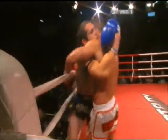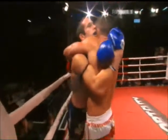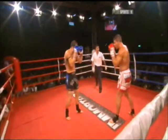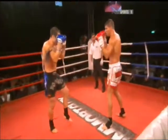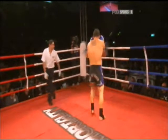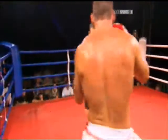Crossing elbow from McKinnon. They lock up against the ropes and a nice exchange of knees to the midsection from both men. Much better round here. Hammer for Thor Hoopmann. He's still sitting back a little.